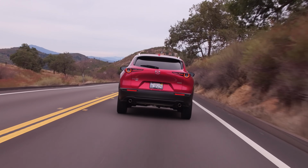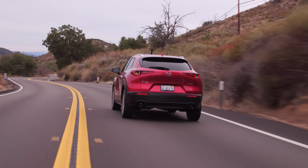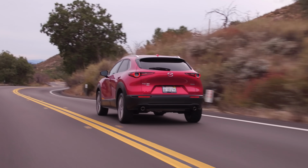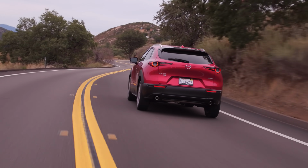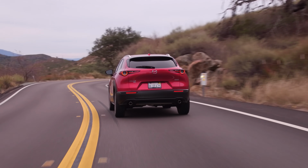Is this the sportiest compact crossover for handling? For this price, yes. But in terms of overall handling, there is a little bit more body roll than a Mazda 3, but there's pretty much the same amount of nosedive under braking because they did a bunch of crazy stuff with the suspension just like they did on the Mazda 3.